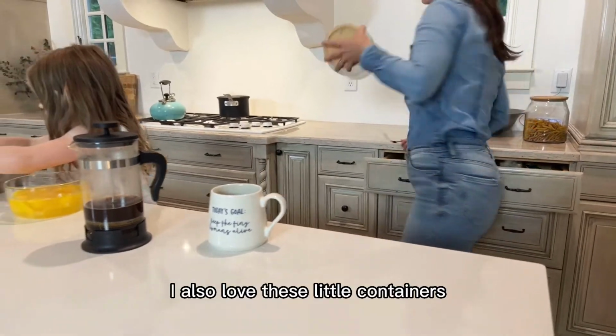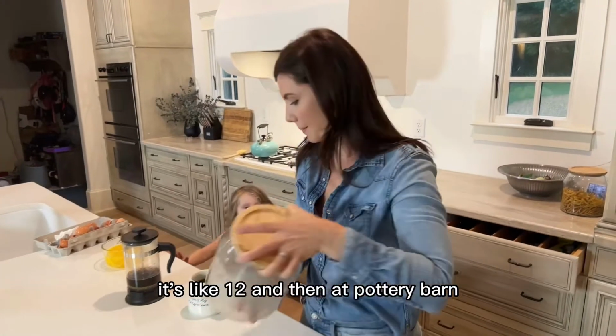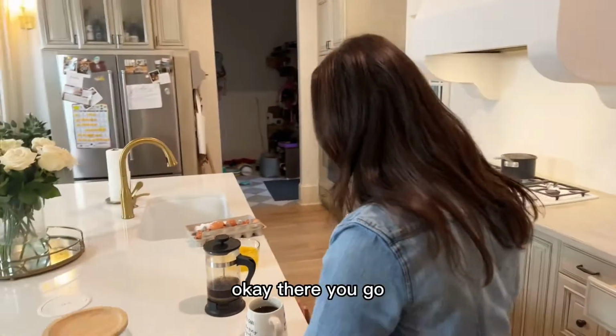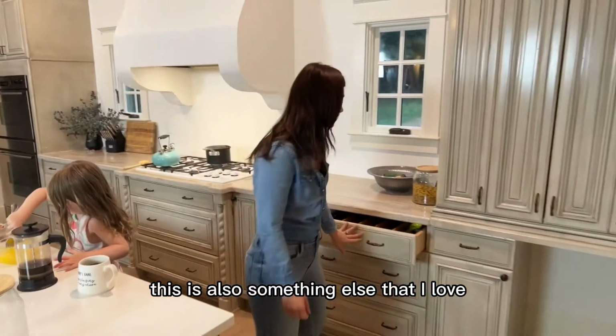I also love these little containers. I got these at IKEA too. It's like $12, and then at Pottery Barn, they were a lot more expensive. Okay, there you go.